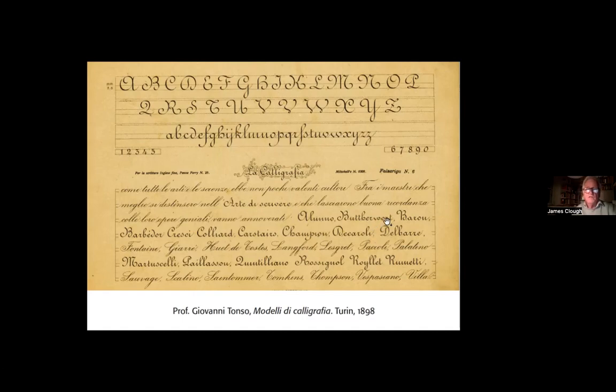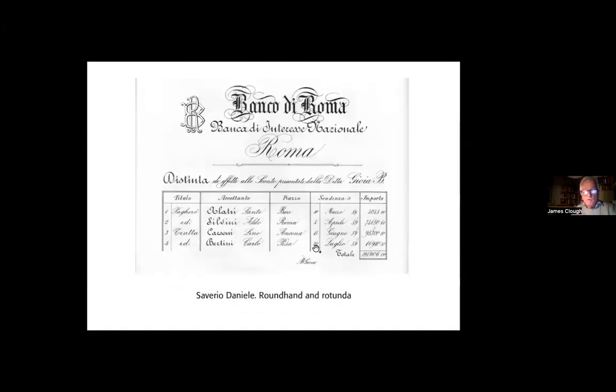I've seen certificates from the 1970s where the name of the person is written in the rotunda, and the rest of the blurb is written in roundhand, in the Italian version of roundhand. Well, this is from a manual, Models of Calligraphy, 1898, and it became hugely important. Here's another manual, and you can see it is used for names. Here he's showing off proficiency in Gothic writing as well. And there's a monogram, which is worth looking at. And there you've got it: the use of copperplate script or roundhand script together with the rotunda. I think they work very badly together, but that's just my opinion.